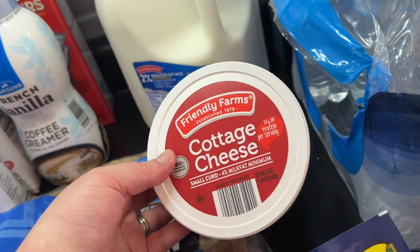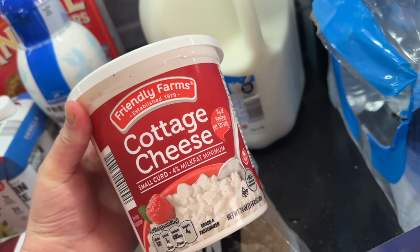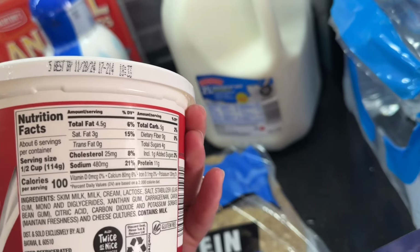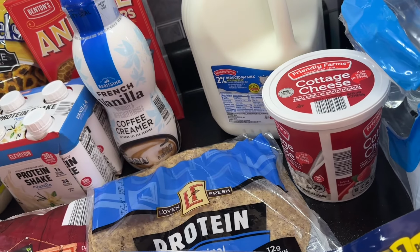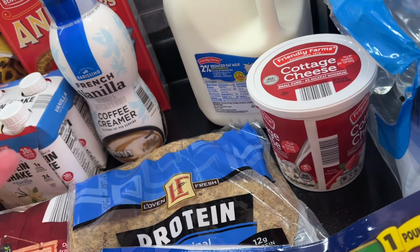I also got some cottage cheese. I prefer to get the low fat, but this was all they had. So I'm gonna try it, and it's 11 grams of protein per serving. It's 100 calories per half cup. I think the low fat one is like 90 calories per cup. So I mean, it's really not that much of a difference, but anyway.